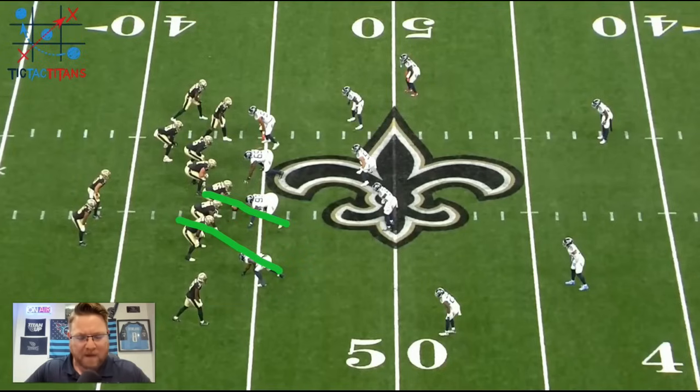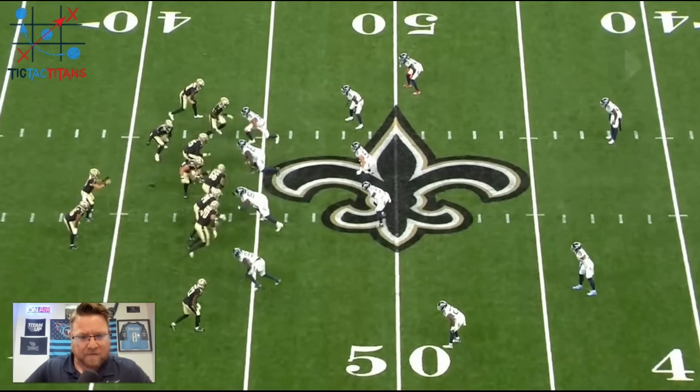This down block. Down blocks are about the easiest block you can have one-on-one, because you already have leverage on the lineman. Like, Sweat is inside of this guy, and you got to drive him this way. So you already have a leverage advantage, but the size and the power of T'Vondre Sweat is something that can delete that advantage pretty easily, and you see that here from the rookie.